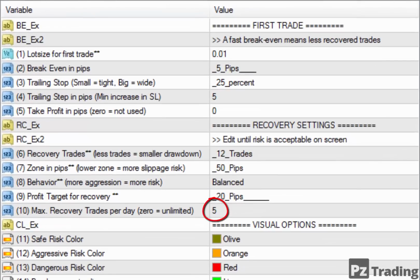And last but not least is the maximum recovery trades per day. This parameter limits the number of consecutive recovery positions taken within the recovery basket for a single pair in a single day. It is set by default to 5, meaning 5 recovery positions in addition to the initial entry are allowed per day. This parameter functions as a cap on the number of recovery positions opened to limit risk during unexpected spread hikes or margin hikes.